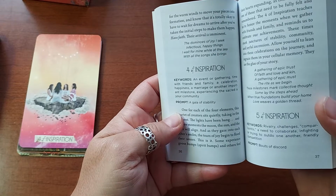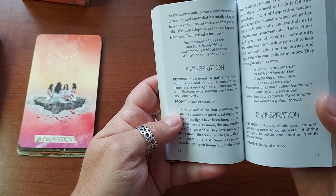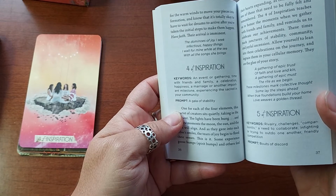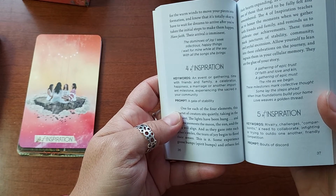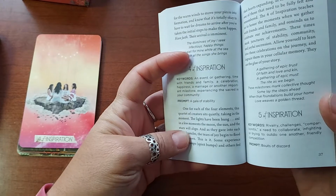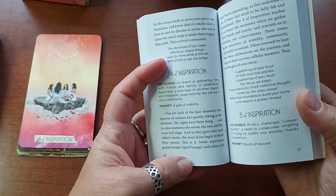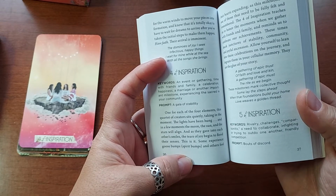4 of Inspiration. Keywords, an event or gathering, time with friends and family, a celebration, happiness, a marriage, or another important milestone. Experience the sacred in your community. Prompt, a gala of stability. One for each of the 4 elements.